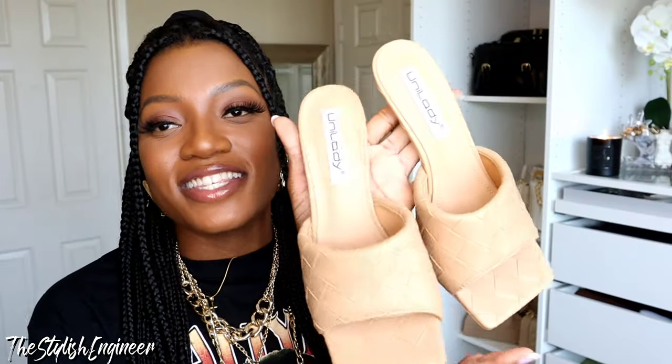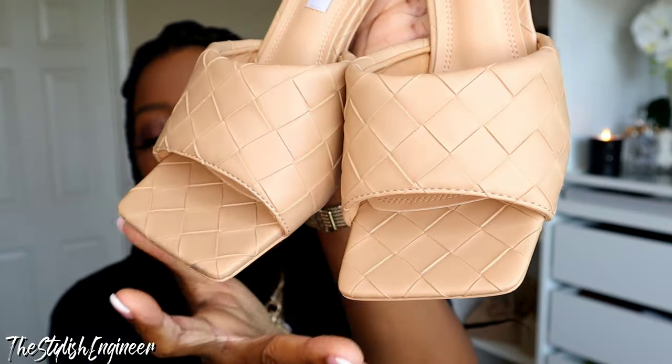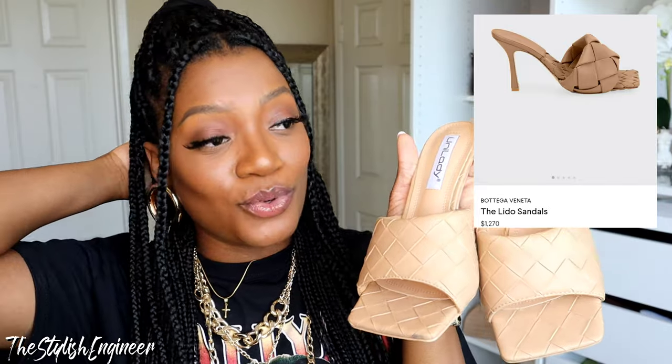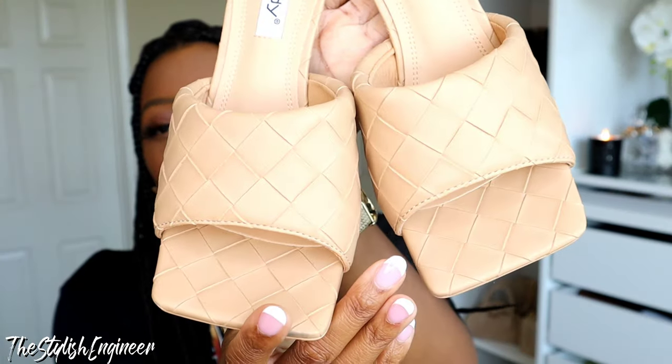Okay, this is the next accessory that I'm sharing with you all. They are these really, really cute quilted mules. Now these are inspired by the Bottega. I don't know the name of the shoe, but I do know these are inspired by a Bottega heel. They are really, really nice.